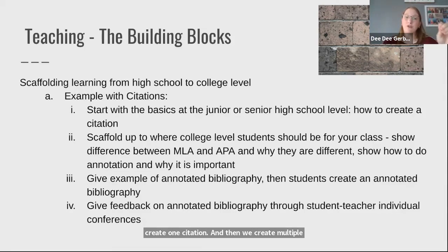But after they create the first one, I go around individually and I give them feedback on their annotated bibliography so that I can say, you did this really, really well, or maybe you need to improve on this, and this is what is really going to help you. So we look at their formatting. We look at the information that they put in that citation.